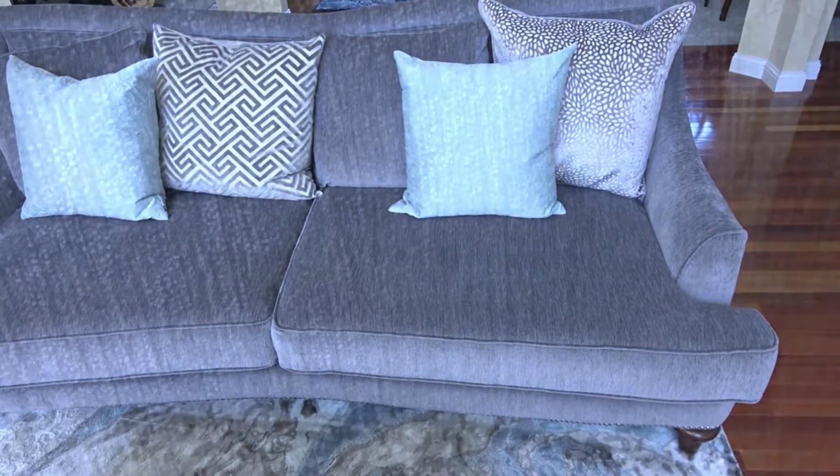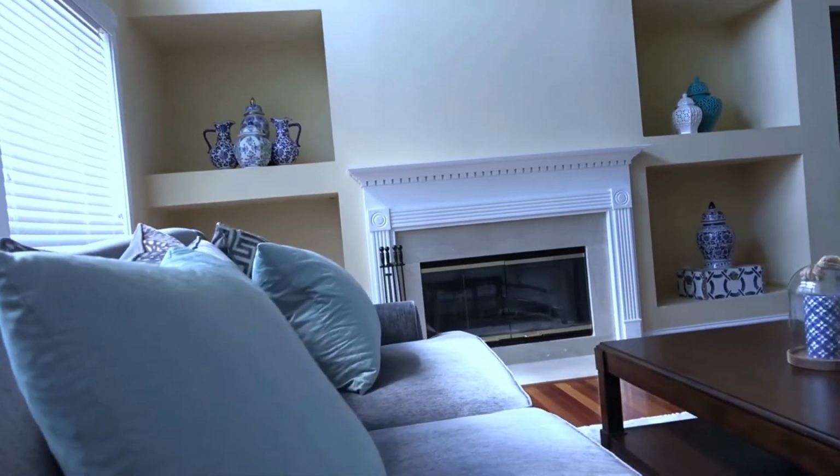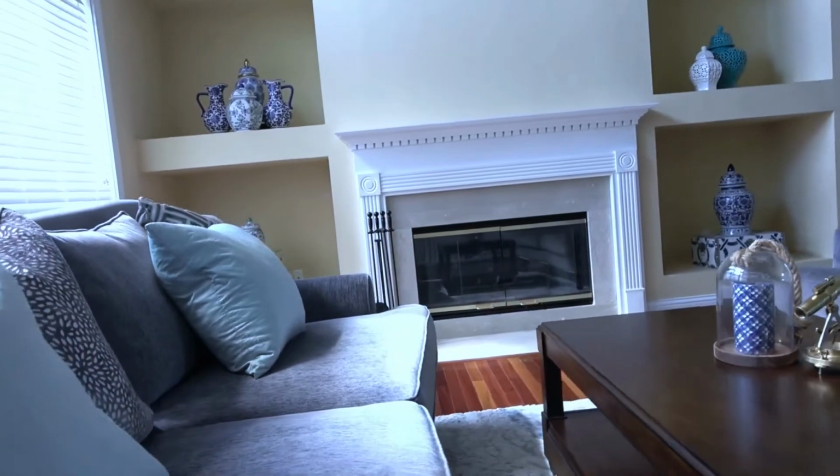Now I'm not using turquoise in the office or the dining room, and since those directly mirror each other, it's more important that they match. And here is where I can have a little bit more fun and I can be a little more comfortable.